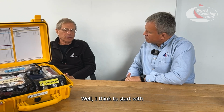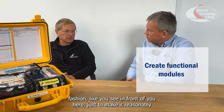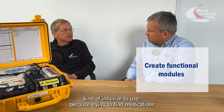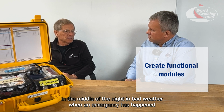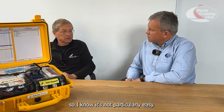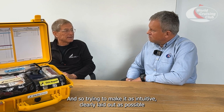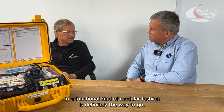Well, I think to start with, a kit needs to be properly constructed, properly arranged in a modular fashion, like you see in front of you here, just to make it reasonably intuitive to use. Because trying to find medications in the middle of the night in bad weather when an emergency has happened is not an easy task. And I've done this myself in the Southern Ocean, so I know it's not particularly easy. So making it as intuitive and clearly laid out as possible in a functional, modular fashion is definitely the way to go.